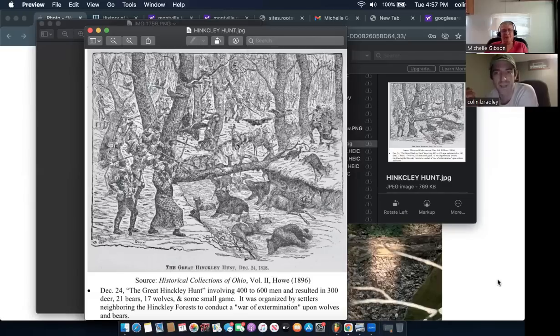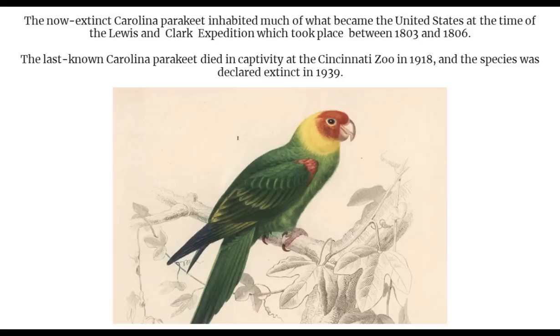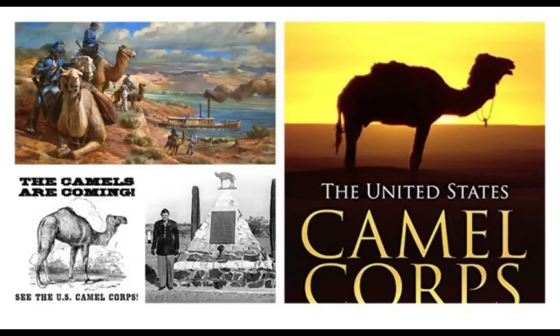I know. And when I asked even the librarians about that, they are the first to tell me that Hinckley is shrouded in mystery, and you'll never find the truth about anything. They especially said that about the hunt, the Great Hinckley Hunt, which is its most famous thing. Have you seen that anywhere else? What I saw was a reference to parakeets in what I was reading about the Lewis and Clark expedition. Kansas City comes to mind, and that they made mention of these parakeets. Definitely animal species that aren't here anymore.